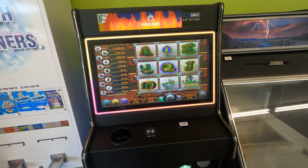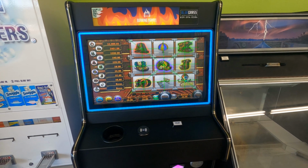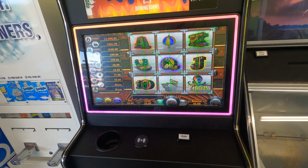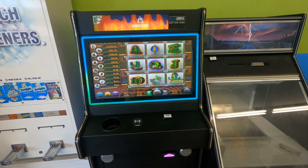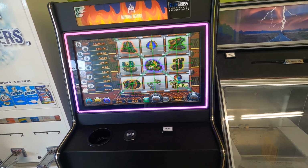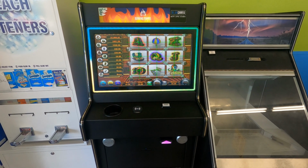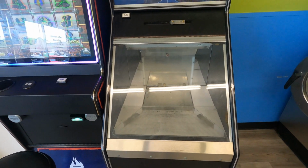I'm obviously not too skilled with it because I can't win money, but we have people sometimes winning around $2,000. It's amazing. Sometimes people are in here in a big line playing Burning Barrels. Now, at our Nicholasville store, there are tons of people just waiting in line. We have 2 Burning Barrel games there. So I highly suggest you get one of these, and I especially suggest you get one of these.